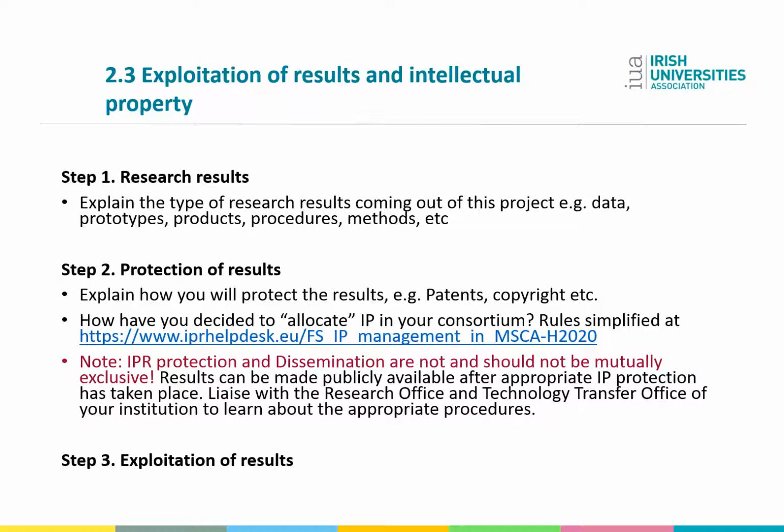How have you decided to allocate IP in your consortium? This should be discussed upfront with respect to foreground and background IP, and agreement should be reached in the writing of the proposal. I refer you to the MSCA IP management document, as well as the IPR help desk, which provides regular training webinars. Do note that IPR protection and dissemination are not and should not be mutually exclusive. Results can be made publicly available after the appropriate IP protection has taken place. So protection precedes dissemination in that instance.